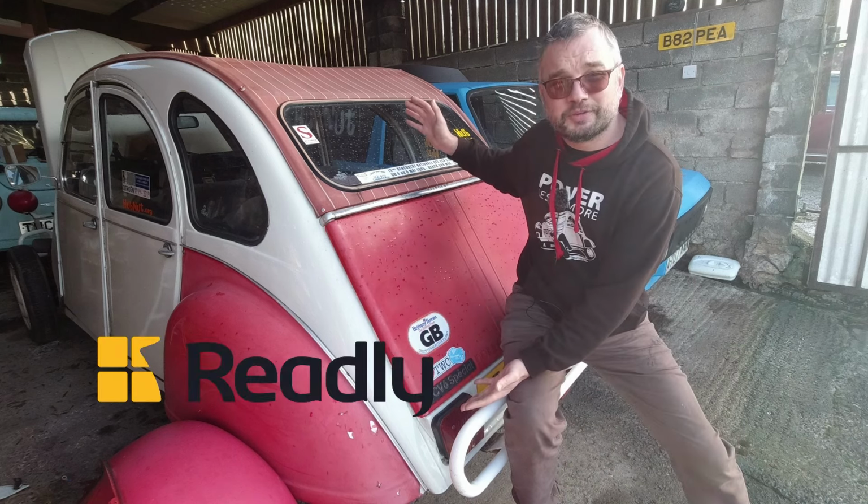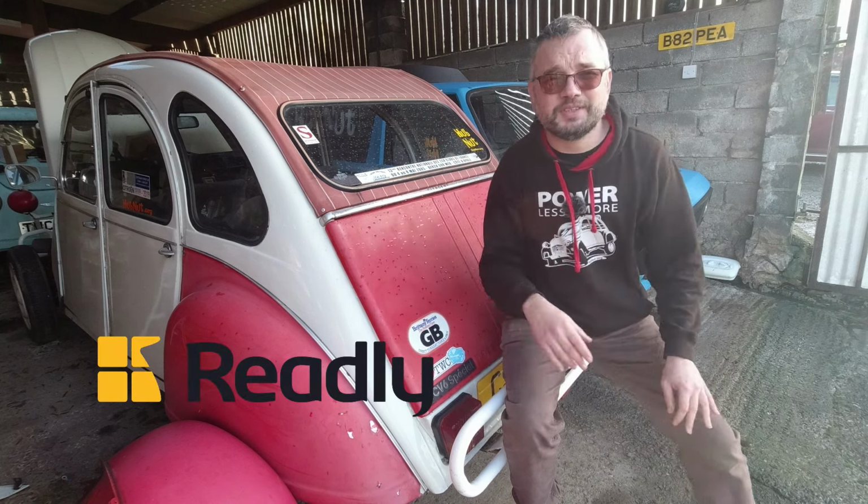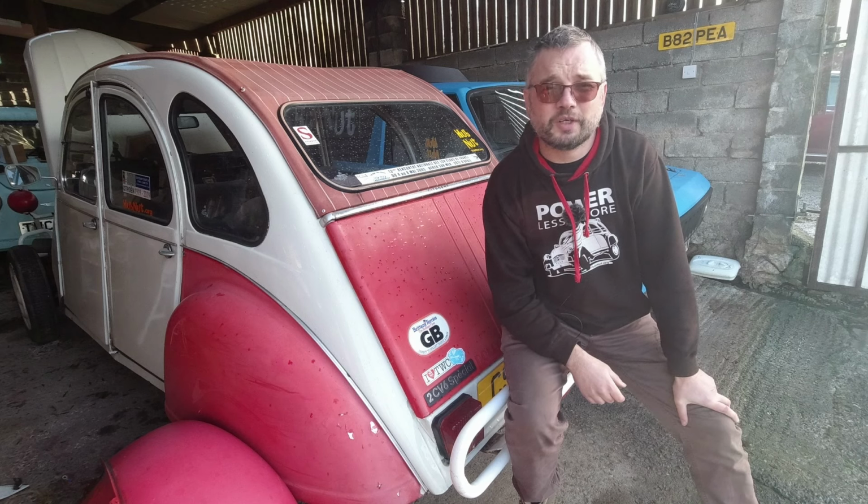Here is my own Citroen 2CV, currently in pieces because I'm doing some work on it.